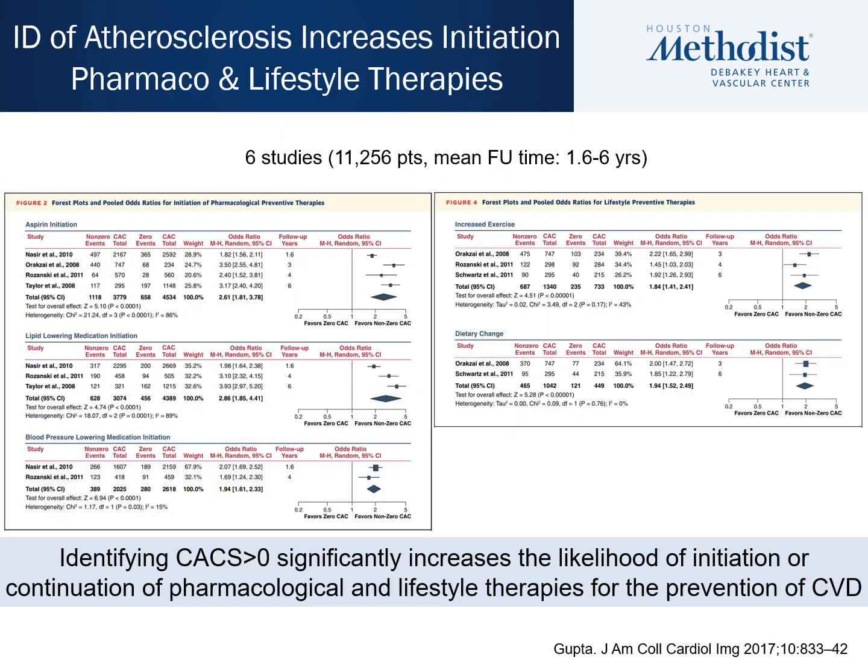But if your calcium score is more than 100, all guidelines recommend the addition of a statin. Now, when you look at studies to see the performance within physicians, this was a study of 6 studies. You can see that with the knowledge of a calcium score, physicians were initiating aspirin, initiating lipid-lowering therapies, initiating blood pressure control, and patients were exercising more and changing their diets. So knowledge of a calcium score does have an impact on the physician as well as the patient.